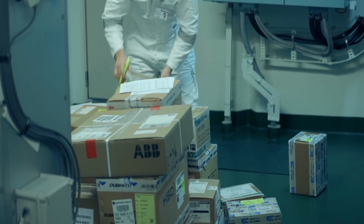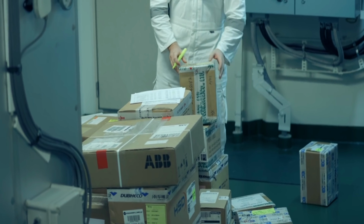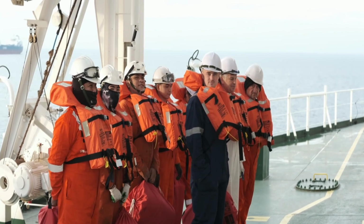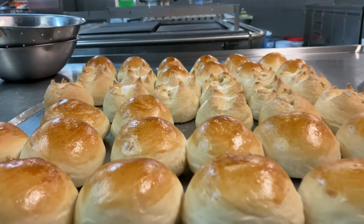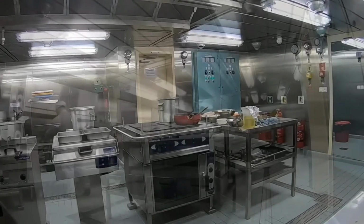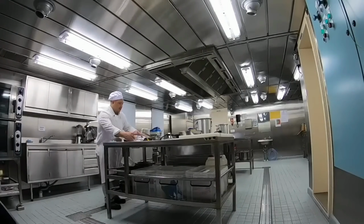3. The steward's department plays a crucial role in maintaining the health and well-being of the crew. This department includes the chief steward, cooks, and other steward personnel. They prepare and serve meals, oversee sanitation, and manage the ship's inventory of food and other consumables.